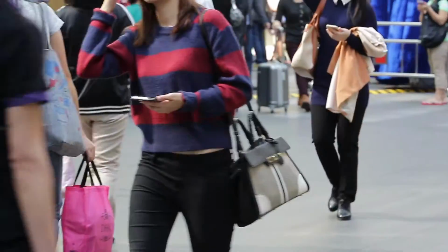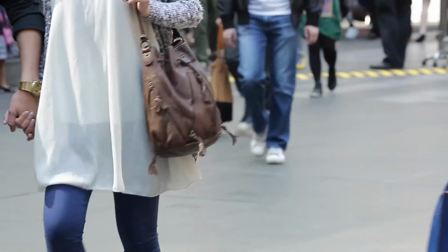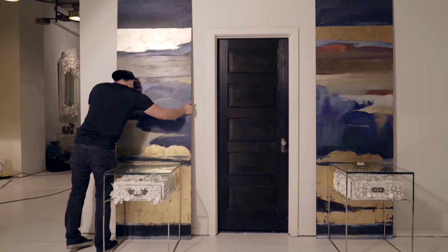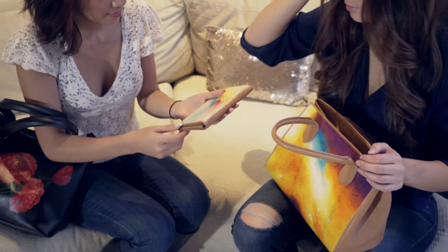Why do purses cost so much and yet have the same boring looks? Why are paintings so lovely, but so heavy and hard to move? Not anymore. Introducing Cecy&Blake, hand-painted, high-quality, full-grain leather bags you can bring with you to enjoy and to showcase.